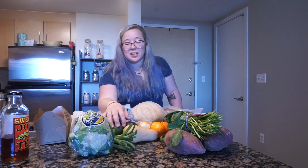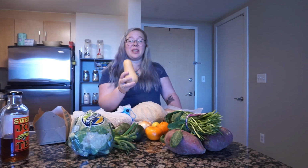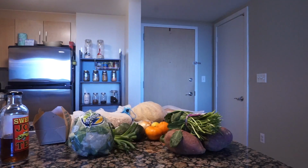I kind of think that it's freaking adorable. I've never seen a butternut squash this size in my life and probably never would have had I not ordered from them.